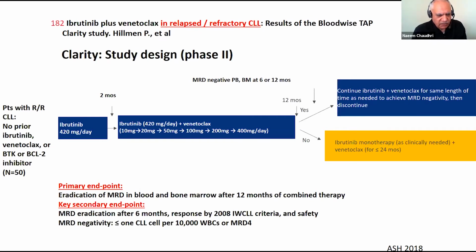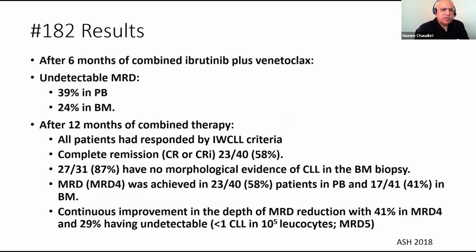Key secondary endpoints were, again, MRD eradication and response by the IWCLL criteria, and MRD negativity of at least 1 per 10,000, which is less than 0.01%, or MRD4. After 6 months of combined therapy in this study, they reported undetectable MRD in 39% in peripheral blood and 24% in bone marrow. So this kind of approach, although I'm not arguing for it right now, since the case that I presented used ibrutinib. But if somebody is young, you can take the opinion of going for a combination therapy if you want to get an MRD negative and stop therapy.